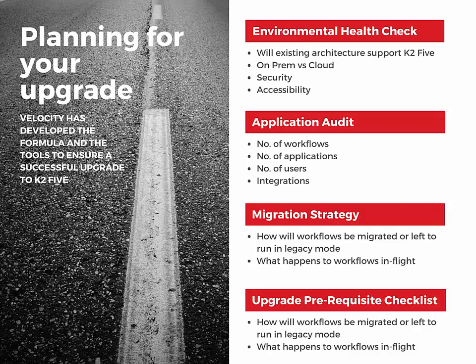Again, so we can make sure that we've got those test cases and use cases in place to make sure that the testing throughout the upgrade and migration process functions correctly. At this point with clients, we'll often also just make sure that the workflows and the applications are still appropriate for the business, because I think that's a sense check that is advisable at this stage.